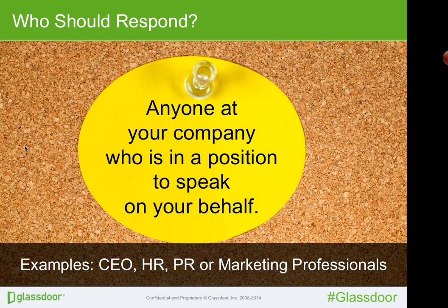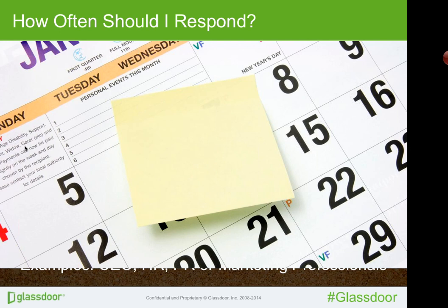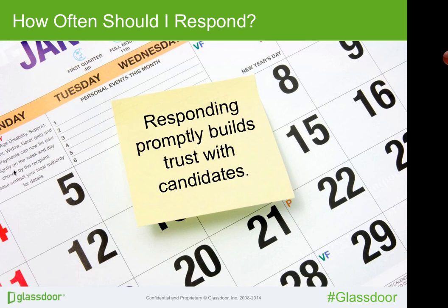Responding promptly builds trust with candidates, and the more often you respond, the more engaged you look, which is really helpful for your employer brand because it really shows that you are active on the site, you care about what people have to say, and you're interested in joining that conversation with your own voice.